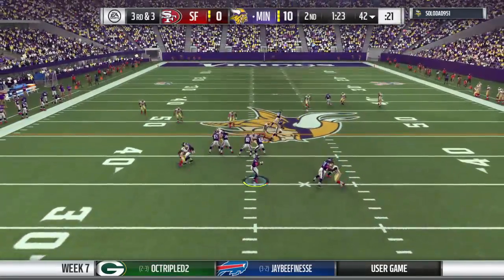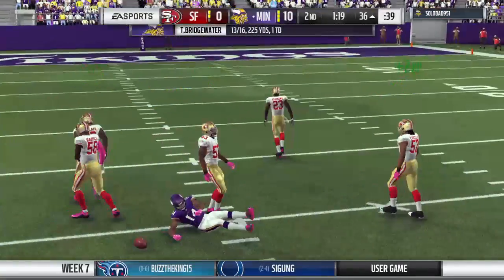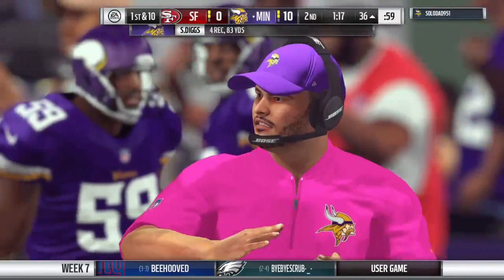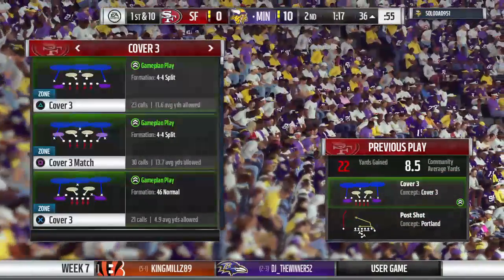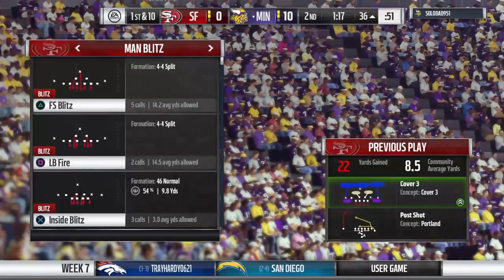3rd and short yardage, Bridgewater. And he's able to find Diggs. They convert on 3rd with a gain of 22. Now hold everything here. We're going to get a timeout by the offense. It's just their first, so they'll have 2 remaining here before we get to halftime.